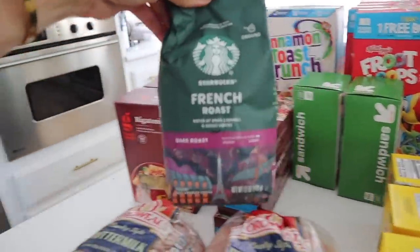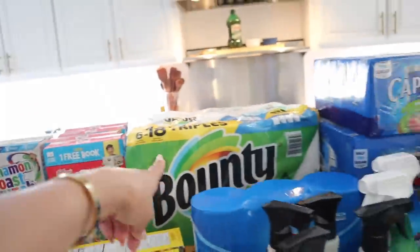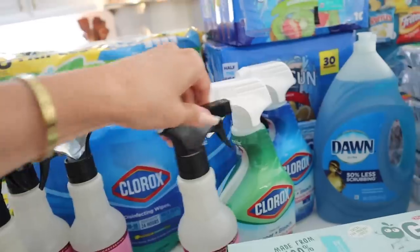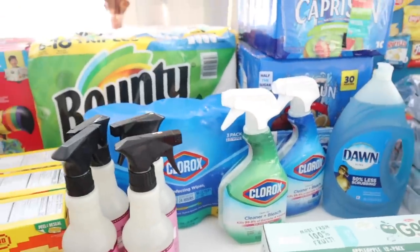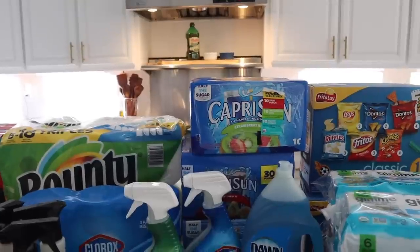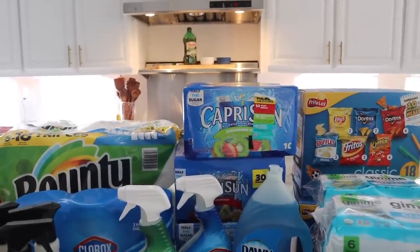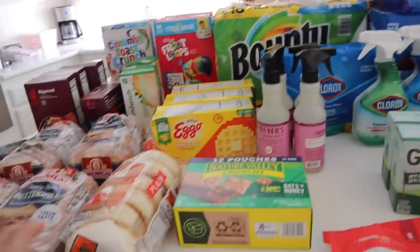I got some coffee because, girl, you know I'm gonna need that in the morning. Sandwich bags. I also got some Clorox wipes and things for just keeping the house nice and clean. You guys know when it's back to school, it's where all the germs come. So I'm gonna try to keep the surfaces really clean. I also got a ton, almost 100 Capri Suns. That way I don't go behind. I wanna overstock, that way I don't get stressed out during the week if, you know, it's late at night and I realize the kids don't have snacks and stuff for the next day at school.